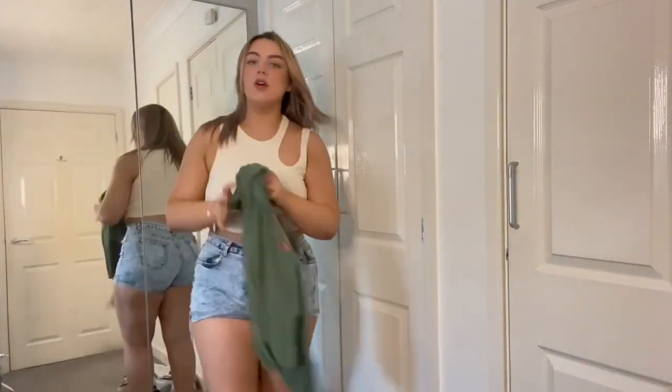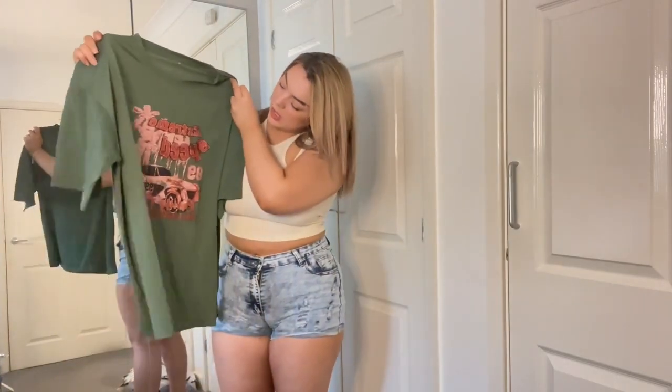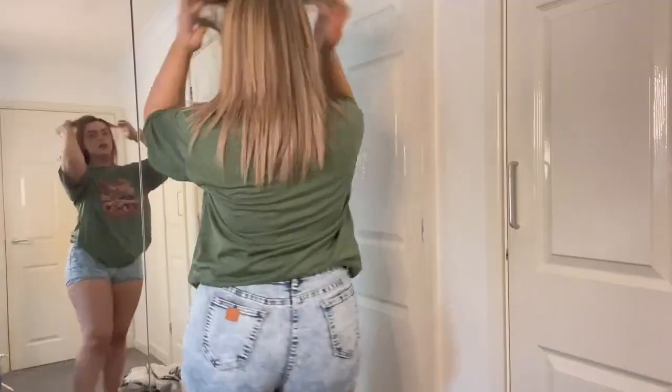And then moving on to my last top, it's this oversized top. And it's got a car on it and it says extreme speed 89. So let's just put this one on. I'm going to give this a rating of 9 out of 10. I like this one.